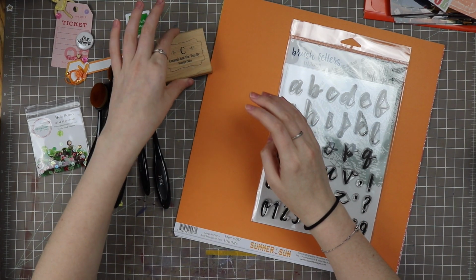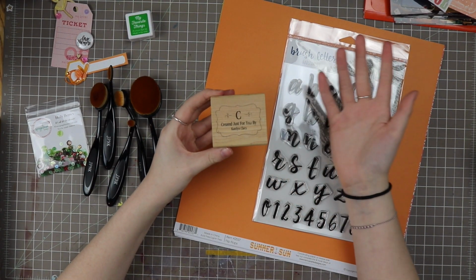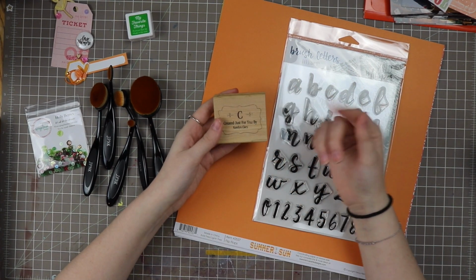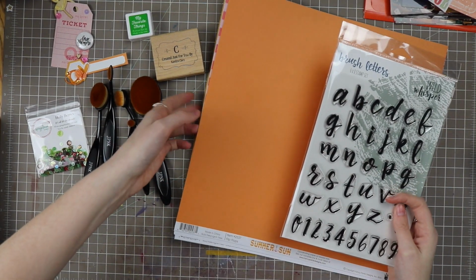I don't know if Stampin' Up makes these anymore. I've had this for a couple of years. But if you guys make a lot of cards or a lot of products or projects you give away, I would recommend getting a custom stamp. I think they're really beautiful. They make self-inking ones. There's tons of places to get them all over the internet. So highly recommend you get one from somewhere.